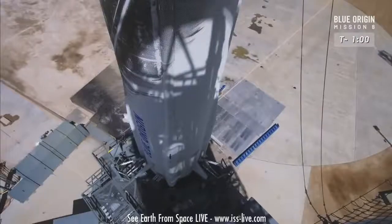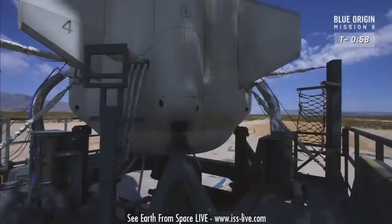The engine is going to do a gimbal check. We want to make sure it's got free range of motion. It's important as we guide the rocket up, but of course down to land softly on our landing pad.